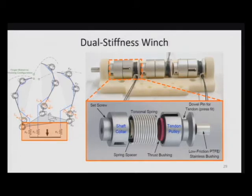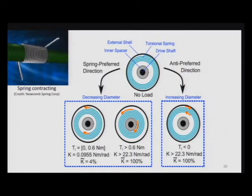We do this using a Dual-Stiffness Winch system. So this is the input shaft here, and there are the 3 tendons sticking off like this, and this is a single winch unit. Now, if we open this up, you can see that there's a shaft collar that rigidly attaches it to the shaft. Torque needs to be transmitted through this spring to the pulley, so you have a spring in series with your pulley. But this is only one spring, so how are we getting both behaviors?